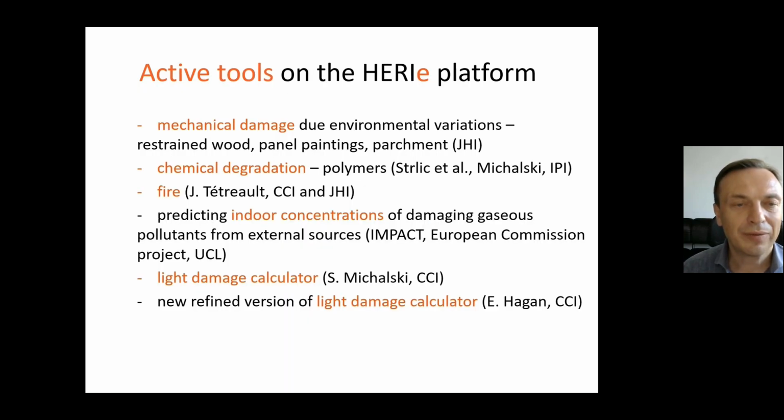So far, we have 6 modules, 6 tools. One is mechanical damage due to the environmental variation, and we have 3 types of the objects, like the restrained wood, panel paintings, and the parchment.